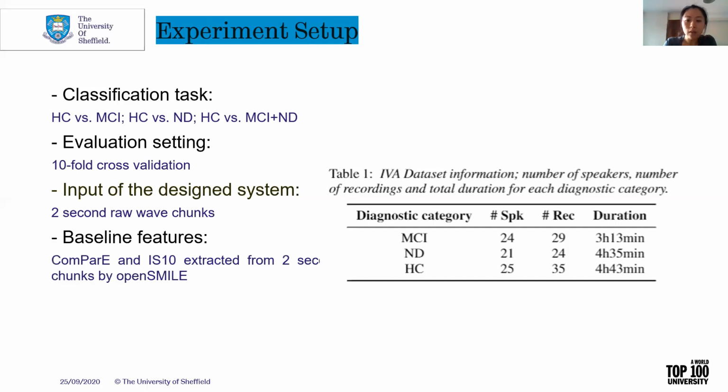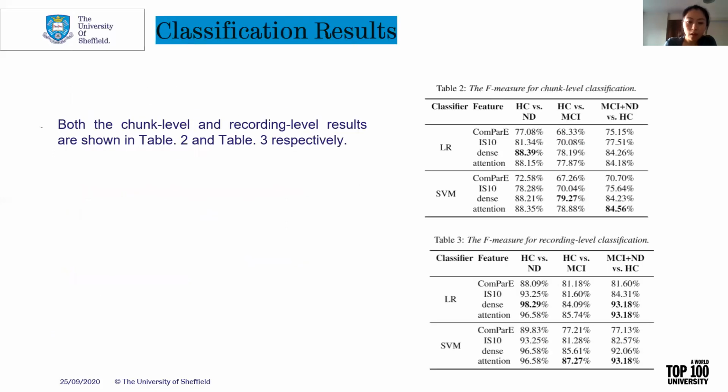To compare the features, the ComParE and LLD feature vector extracted by OpenSMILE works as the baseline features. And to test the performance of the features output by the designed feature extractor and the baseline features, we utilize the most common classifiers, SVM and logistic regression. The classification results for chunk level and recording level are shown in Table 2 and Table 3.